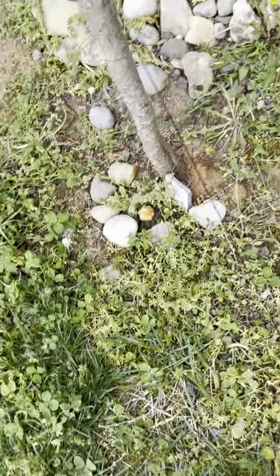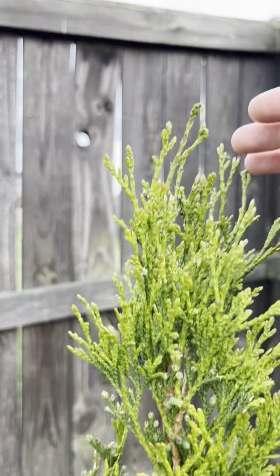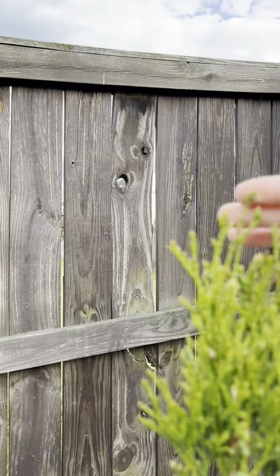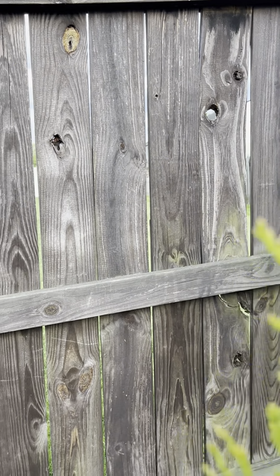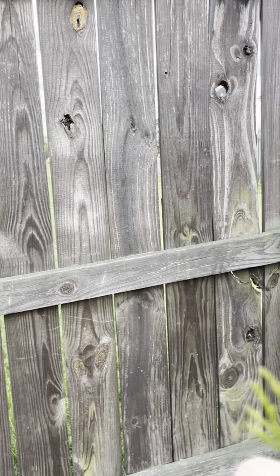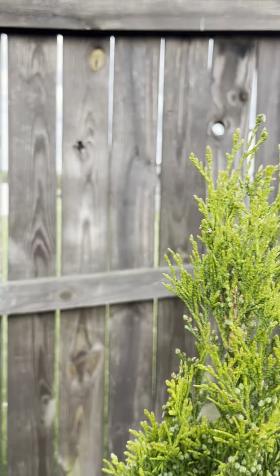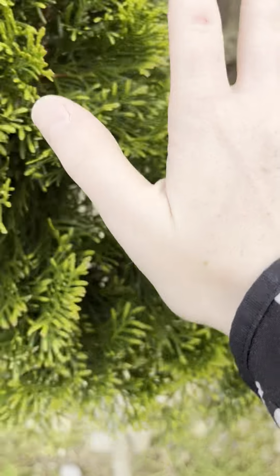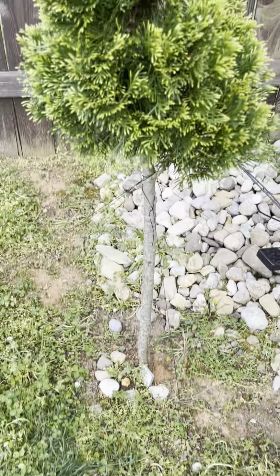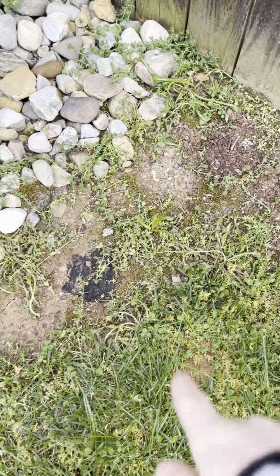Ooh, what the heck? Oh, it was a stake. Yeah, I keep the same stake. I don't trust it. Oh my gosh, look at it, it's already grown. It was that tall this year, or last year. And now it's getting taller. Look at all that new growth. Oh, that looks so healthy. Oh, that makes me happy. Yes, I love to see that coming up.